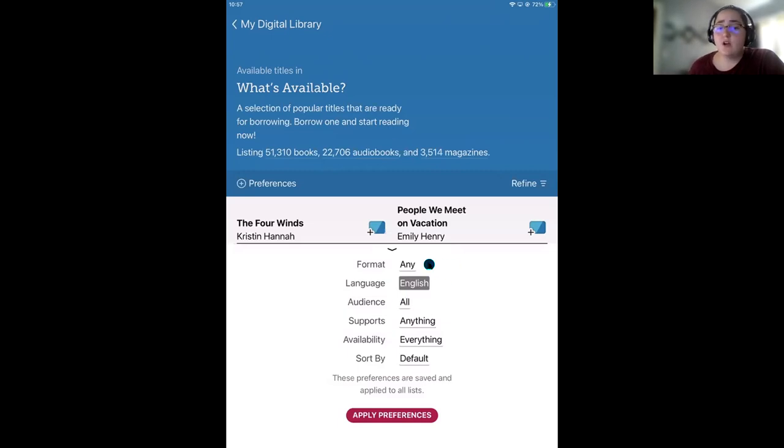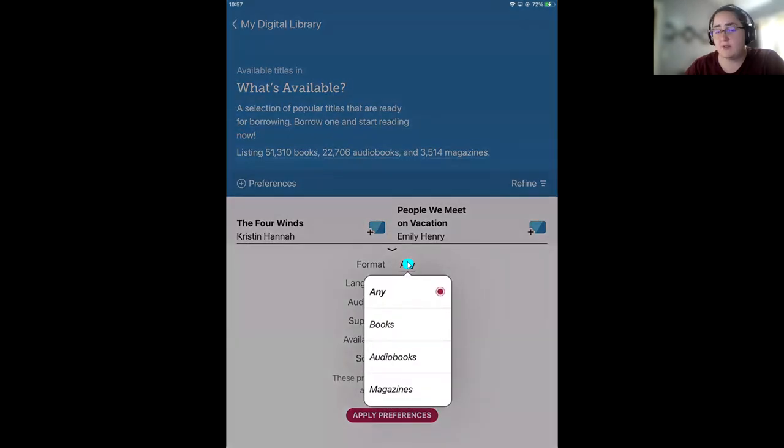Now, a few other options that I see quite popular on the bookmobile for saved preferences, ones that continue to filter your lists, are format. Right now, when I look for a book, I'm seeing eBooks, audiobooks, and magazines. If you're someone who specifically likes audio or specifically likes eBooks, then you can select whichever is the format you prefer. And that way, you'll only see that format as you look for books.